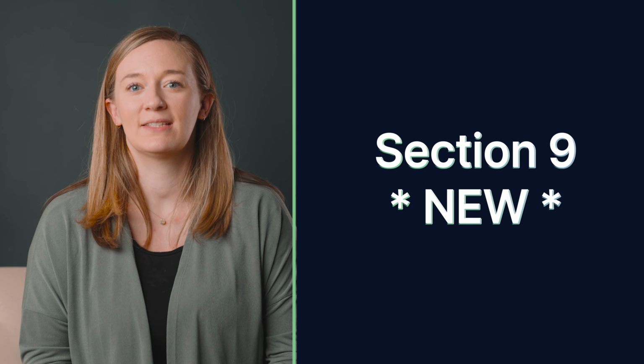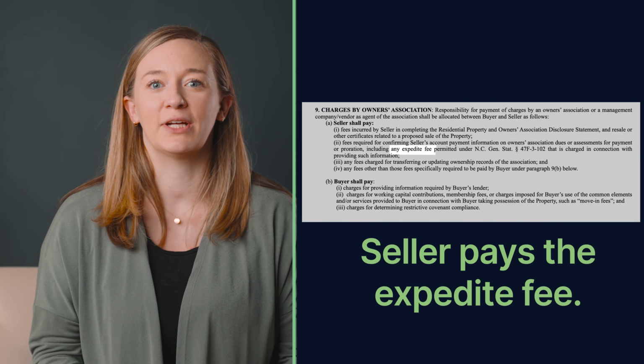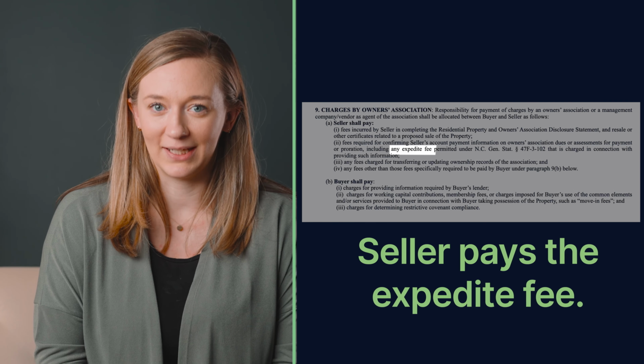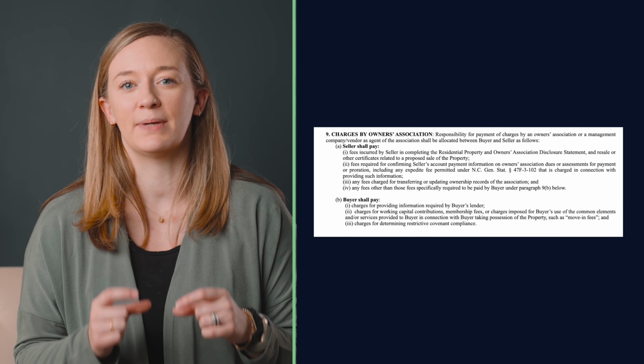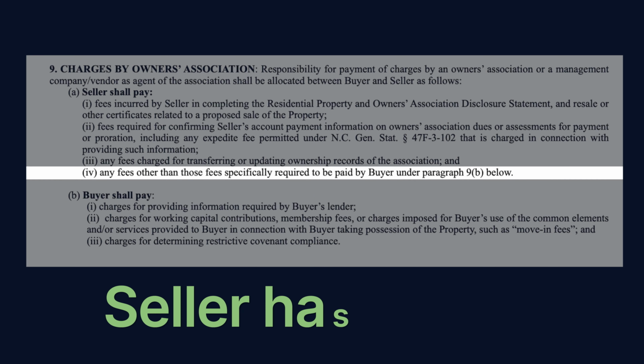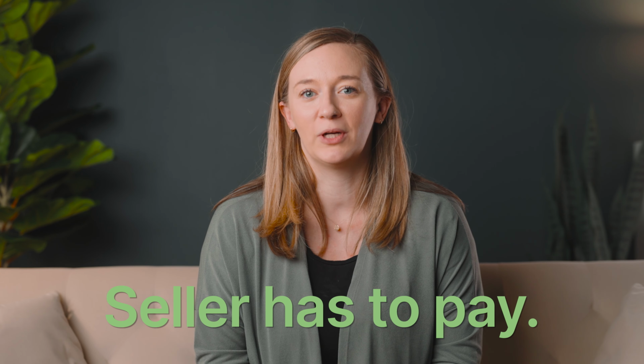All right, now everyone's favorite topic, HOAs, that's a new paragraph 9. This section now more specifically identifies that if there is an expedite fee charged by an HOA management company in order to get the transfer information, then the seller is obligated to pay it. And also, this paragraph talks about the things that the buyer is obligated to pay for from the HOA management company. The short answer on this is that if something is not specifically listed as a buyer expense, then the seller has to pay for it. There is a new line item added to the seller's portion that says any item that was not specifically enumerated under the buyer's section. So that's a really easy way to look at it. You get a charge. Is it on the buyer's list? No. Okay, seller has to pay.